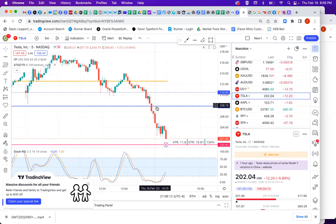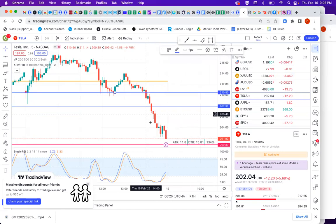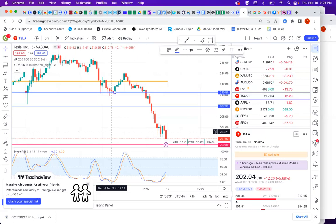This was a support level that I have here. This was an anticipated level that hit several times, so I'm gonna go ahead and make that solid. Before we really get up to that, I would want to hold 202, back to 207, and 207 back to 210, with probably some consolidation around this 212.